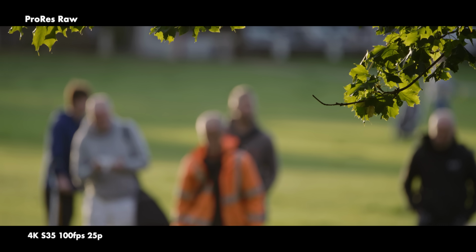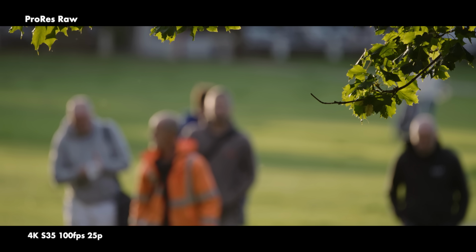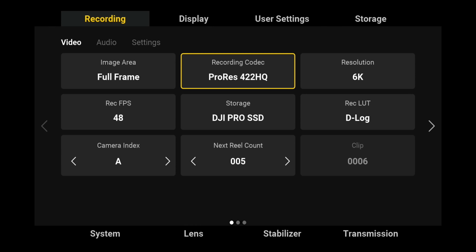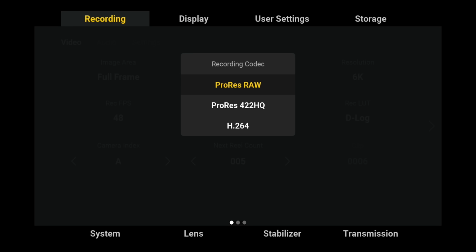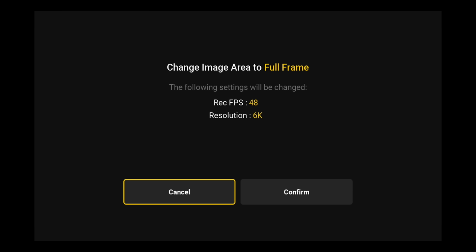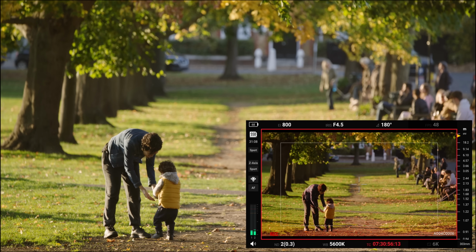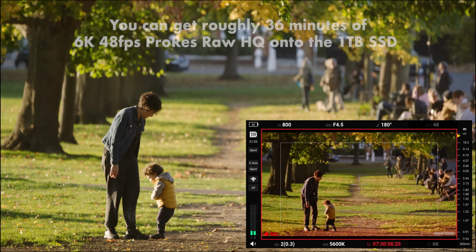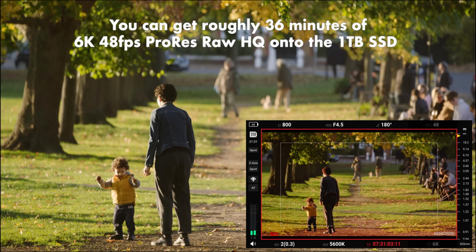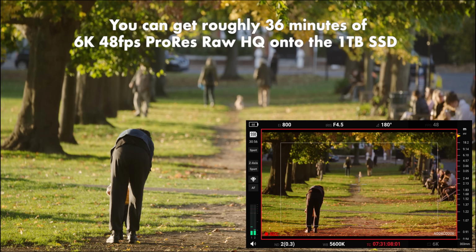I can only guess that DJI have come to some sort of financial arrangement with Red to get past their compressed RAW patent. Even Atomos have to pay Red a royalty fee for being able to use ProRes RAW in their recorders. Unfortunately, it's ProRes RAW HQ only and not the standard ProRes RAW, which is more than enough. And likewise, the non-RAW ProRes is HQ only.